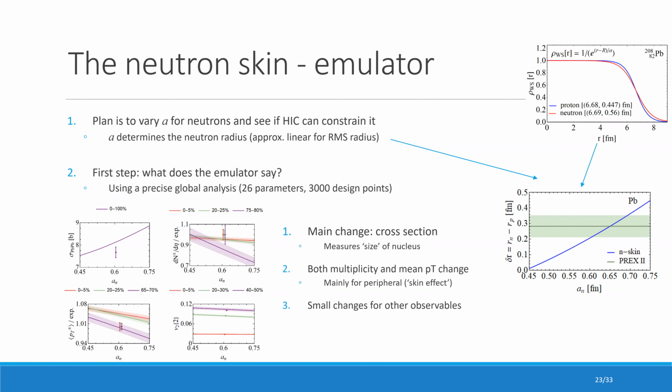One thing I didn't say yet: this neutron skin of the Woods-Saxon is controlled by the A parameter, and to compare with other results, we convert this A parameter to delta R. So delta R is R neutron minus R proton, which is really the neutron skin, and Rn and Rp are the root mean square radii.